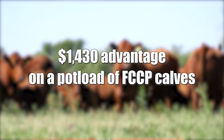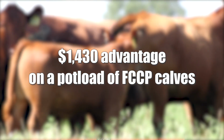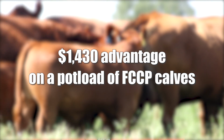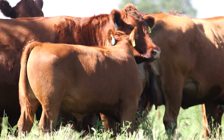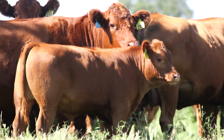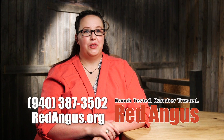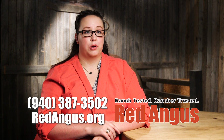This equates to a $1,430 difference on a potload of FCCP tag calves compared to a potload of non-tagged Red Angus calves. With premiums like this, commercial producers should waste no time enrolling in the program. To enroll, call the Red Angus office and complete a short supplier enrollment question and answer session over the phone to verify that you qualify for the program.